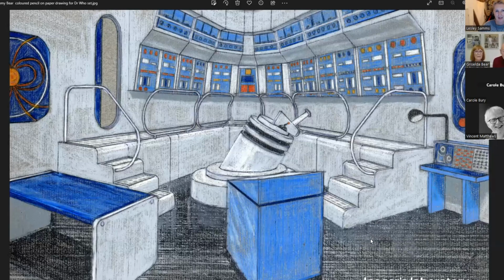So 8A is a sketch for a set, and 8B is a photograph of the actual set in the studio for Doctor Who. Okay, so I'm just going to show that's 8A. Yes. So I used to do visuals when I was an exhibition designer using coloured pencil. So that was very good and quick to use for TV illustration.